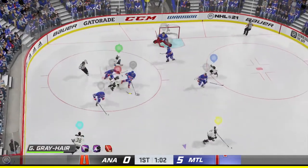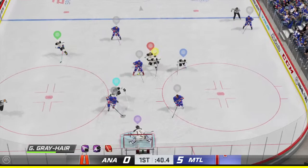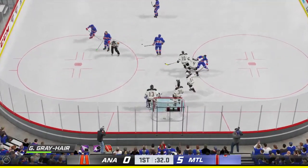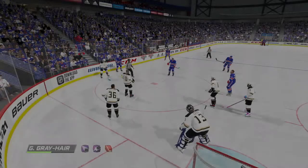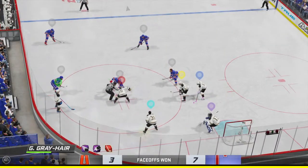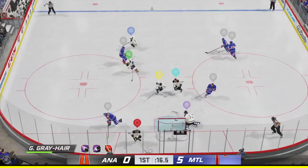And nearing the final 60 seconds of this opening stanza. Here's a chance, a 2-on-0. Oh, what a save! That gives a shot of adrenaline to his team, turning aside the breakaway. They will glide into the dot. Locks them up on the draw as they take possession.